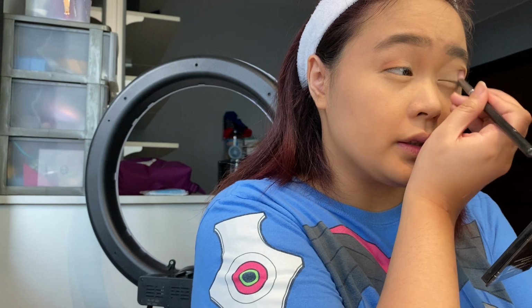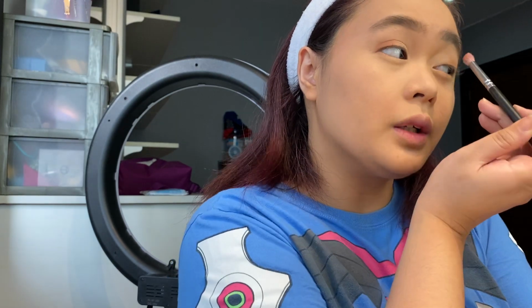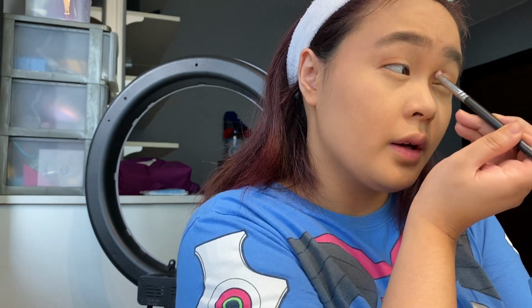And I'm going to blend that with this brush right here. So just a little more blending. And then with that, I'm going to pick up a little bit of that Diet Root Beer, shake off my brush a little bit, and then go into my crease.